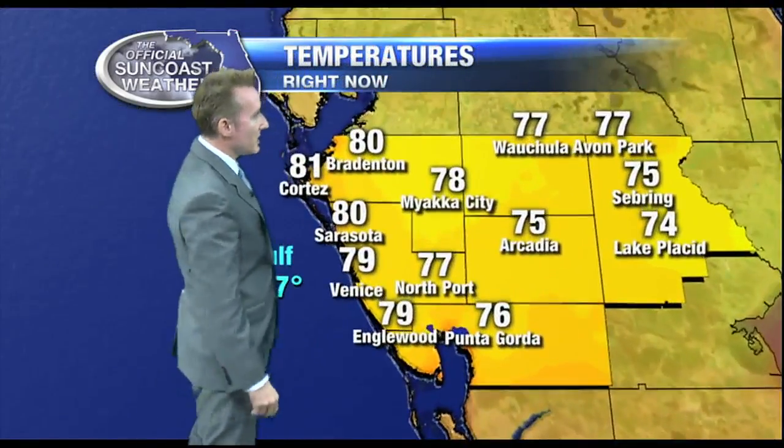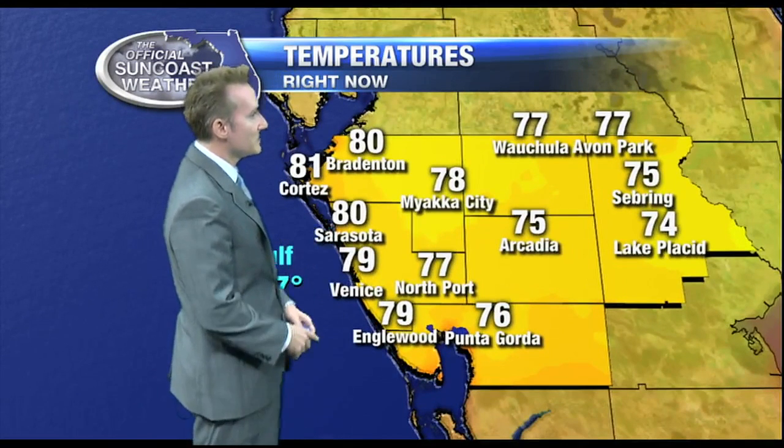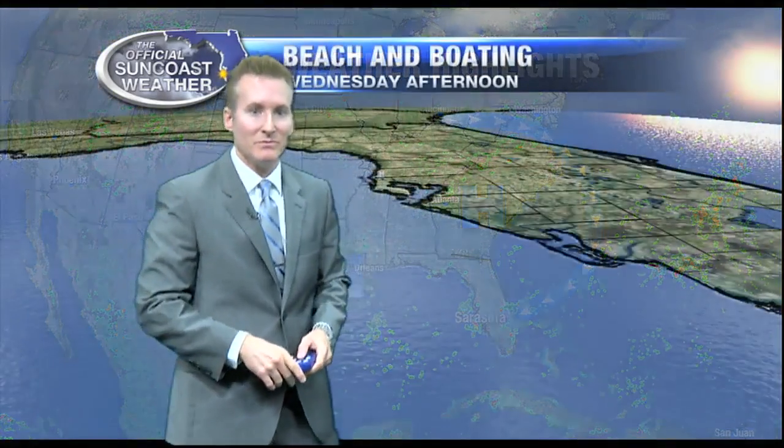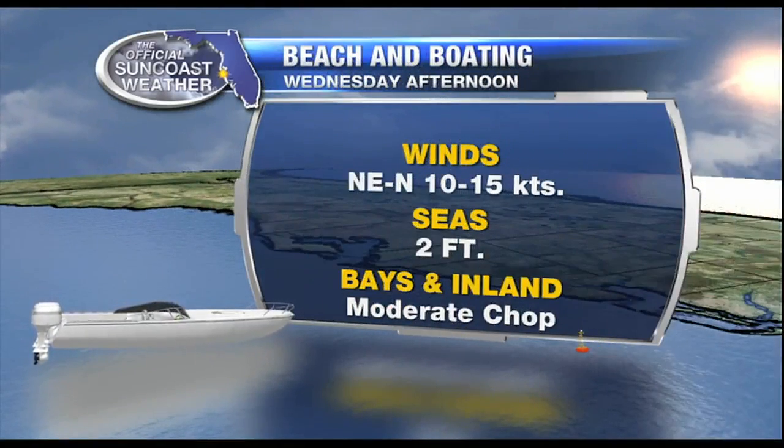Current temperatures right now in the upper 70s, lower 80s, 80 in Sarasota, while it is 76 in Punta Gorda at this time. Area of high pressure to our north, clockwise flow around it, bringing in the easterly wind, and our temperatures are going to be warm once again, and then we're also looking at those showers to develop.